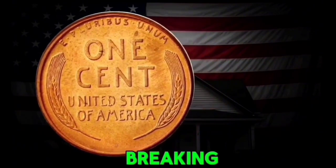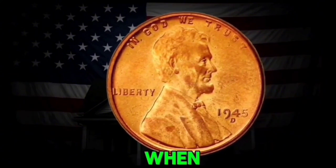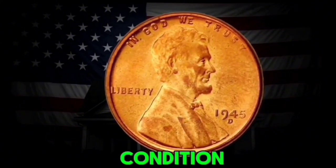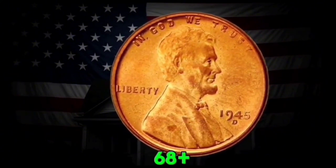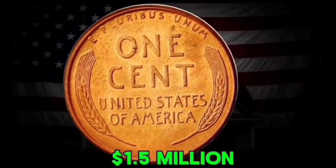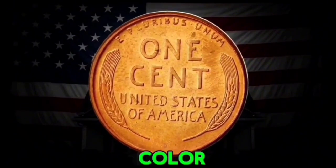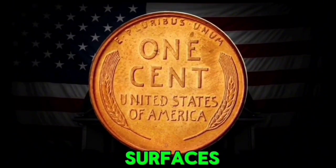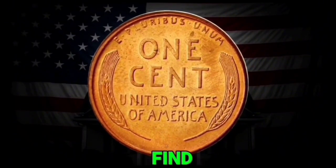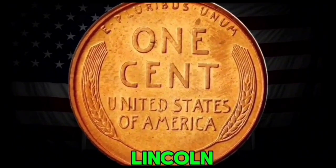The record-breaking moment for the 1945 D wheat penny came when one example in flawless condition, graded MS68 plus red, sold for a staggering $1.5 million. The coin's exceptional preservation, full red color, and near-perfect surfaces made it a once-in-a-lifetime find. This sale marked one of the highest prices ever paid for a Lincoln cent.